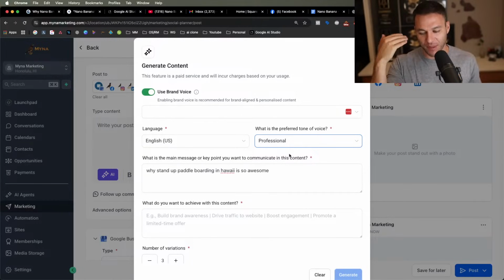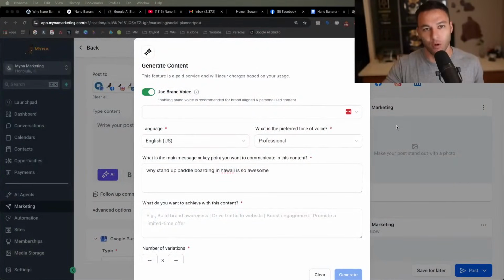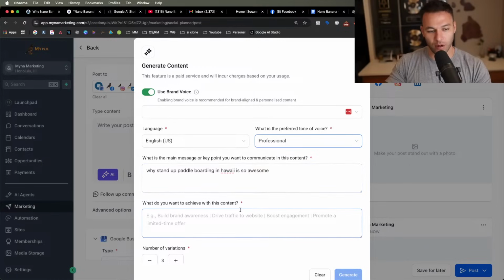And by the way, if you haven't already thought about it yet, once you have some clients doing this, this is a huge, huge thing that you need to think about. You don't really need to be doing this yourself. You can actually have other people helping you to create this stuff for you, to run the software for you. And that's how you go from making 5 to 10,000 to 20,000. Once you establish yourself, you get some clients, you have your processes down, you follow along the 4-part AI fast track training. We show you a lot of these tactics, right? There's levels to this. So the main message or key point, why stand-up paddleboarding in Hawaii is awesome.